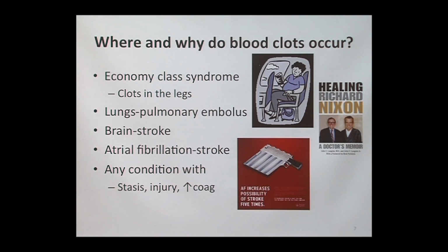So blood clots can occur as a result. This is often referred to as economy class syndrome. And so it behooves us all to fly first class, but that's not always economically feasible, or it's rare that we have the opportunity to do that. So ways to prevent that are to get up and move around, but nonetheless, it occurs when in cramped quarters, as illustrated by this cartoon.